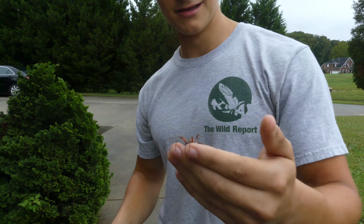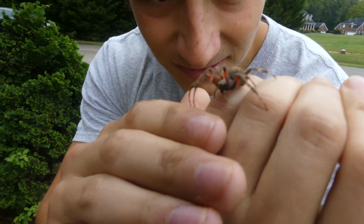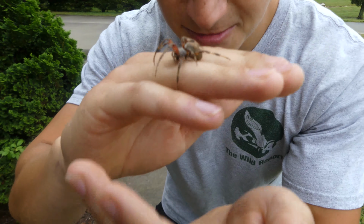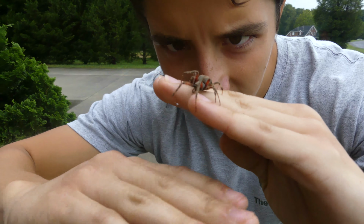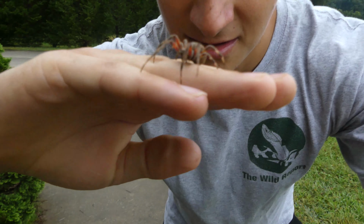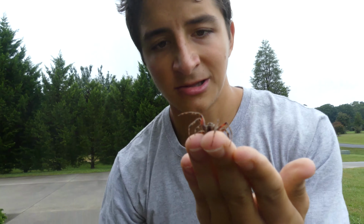This really is a really neat little species. I know lots of people have fears of spiders, especially these guys, because they are hairy, they're kind of big, they're kind of brown, but there's no reason to fear them at all. They're so neat, and they mean absolutely no harm, as you can clearly see.